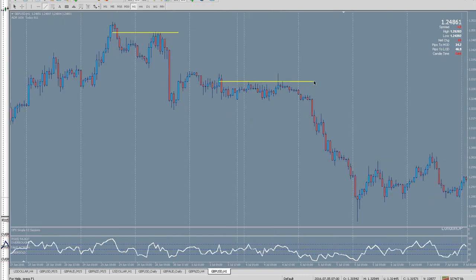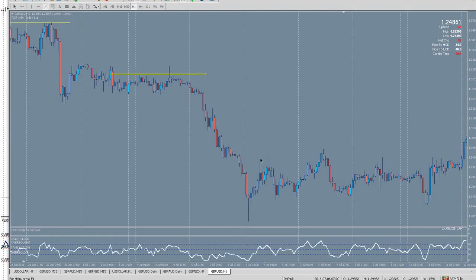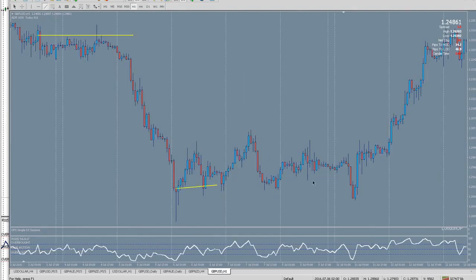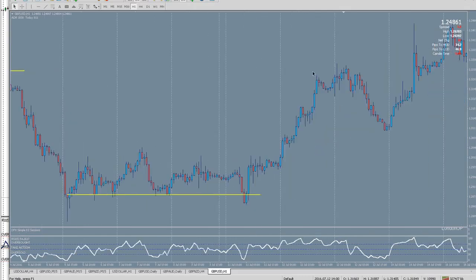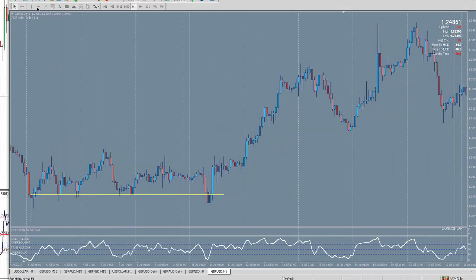Look at this, guys. This is incredible. When you get used to this, market is your oyster. Look at that. Down candle before the up move. 1, 2, 3, 4, 5. Buy 5 times, and away we go. 150 pips and more.